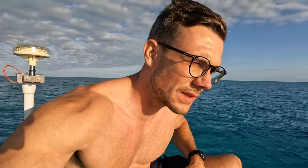Another night survived. We did it. 5 hours sleepish for everyone all around. And we are in the region of 20 nautical miles out from Bimini now. So we've really made some good progress.